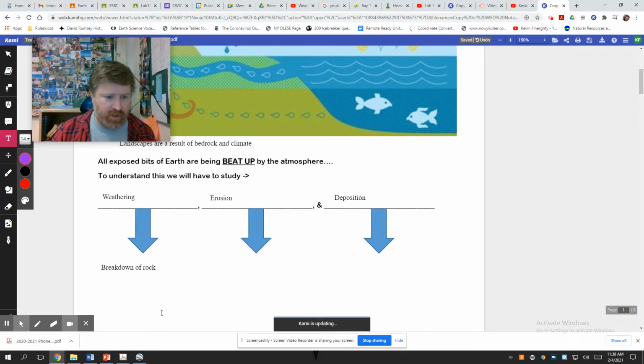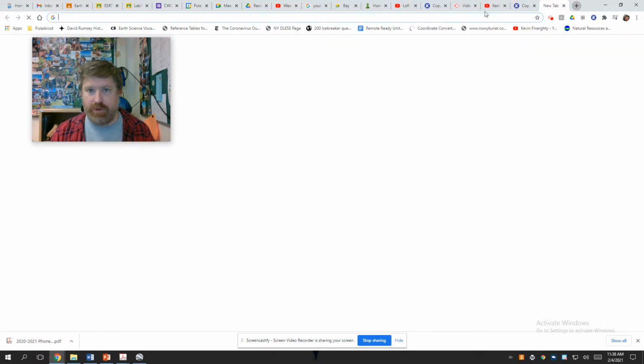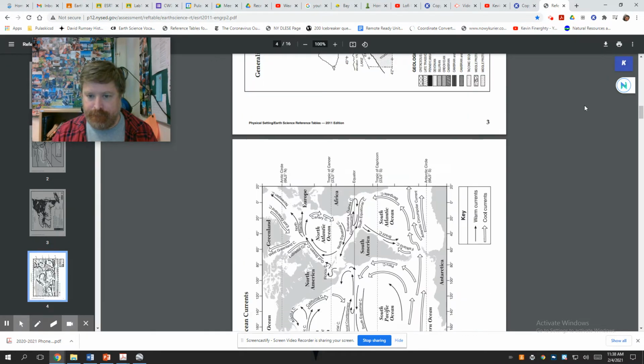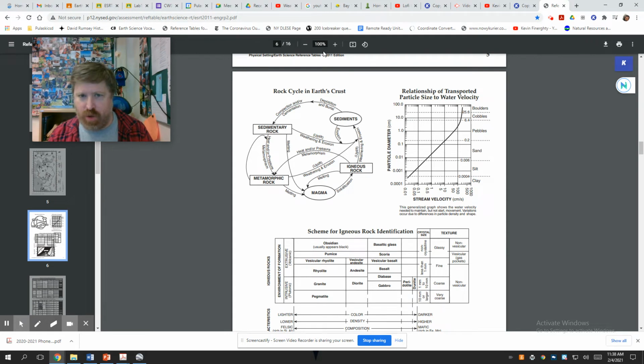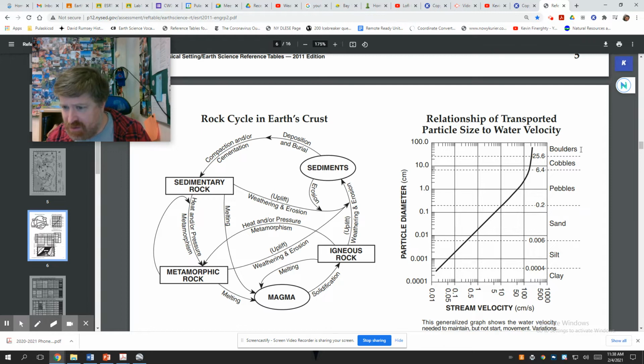I'll do it in a different color. Weathering creates sediment. Sediment is going to be our catch-all term for little bits of rock. It could be anywhere from a giant boulder down to, well, we have official sizes: boulder, cobble, pebble, sand, silt, and clay. Should you ever need them, here's a reference table that has them all. This reference table shows how fast water has to be going to move those different particles. We'll do it eventually, but for today, these are the official sizes of particles, the sizes of sediments.